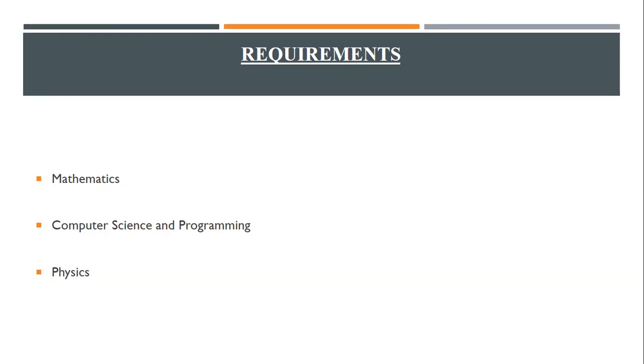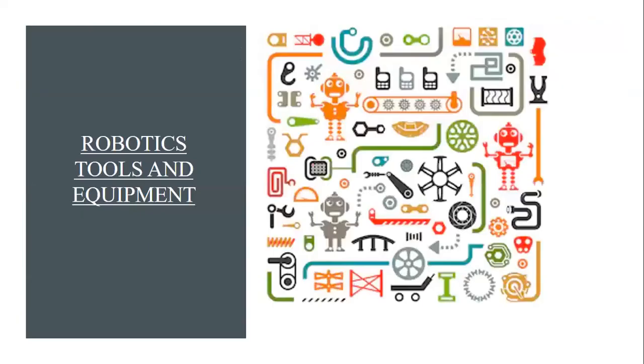Many of you guys who play games or watch cartoons may hear a lot about coding and hacking and all of those kinds of stuff. And they're all a part of the knowledge base that you need for robotics. You need physics. You need to understand equipment, how the equipment functions, how it moves, so you're able to create as best a design as you can. So robotics tools and equipment.